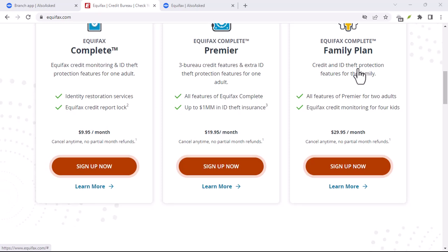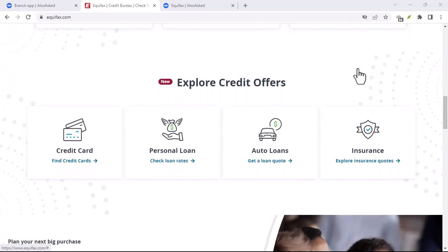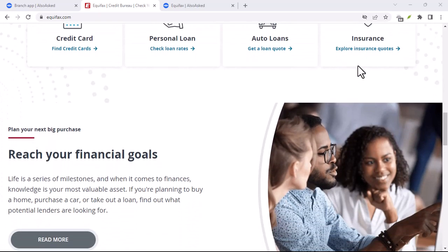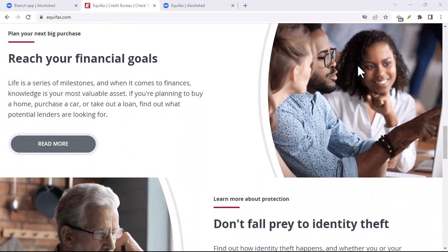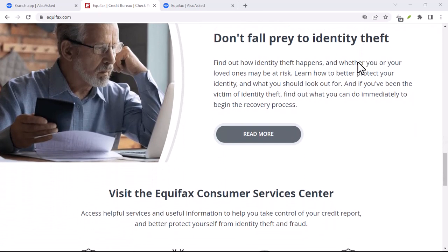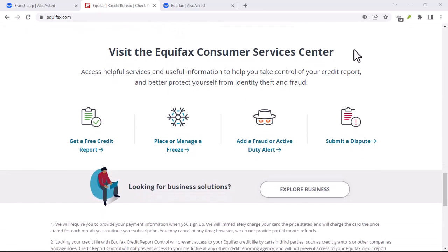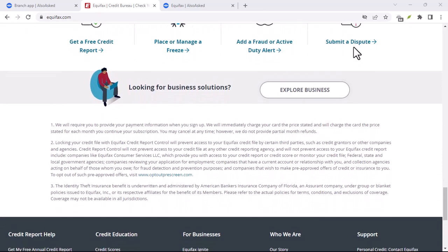Start the dispute process. Credit Karma provides a convenient tool to initiate a dispute. Follow the on-screen instructions and provide detailed information about the inaccurate item. Submit your dispute. Once you've completed the necessary information, submit your dispute. Credit Karma will forward your dispute to Equifax.